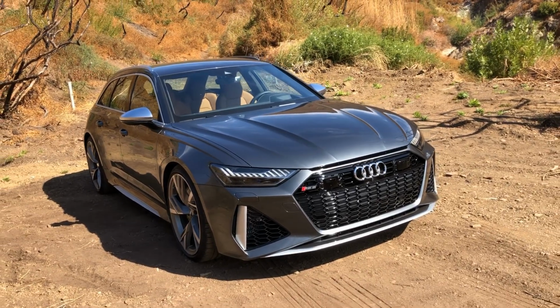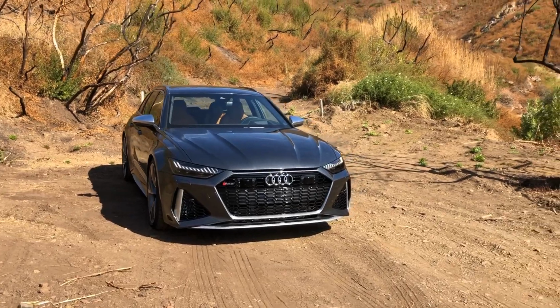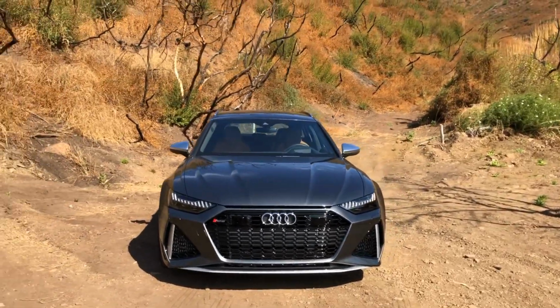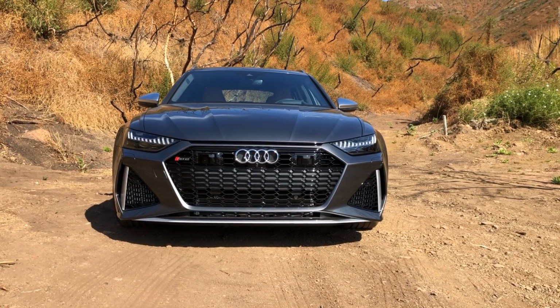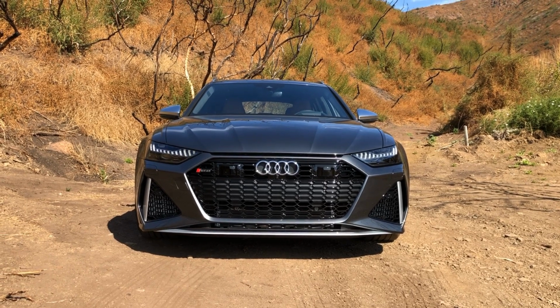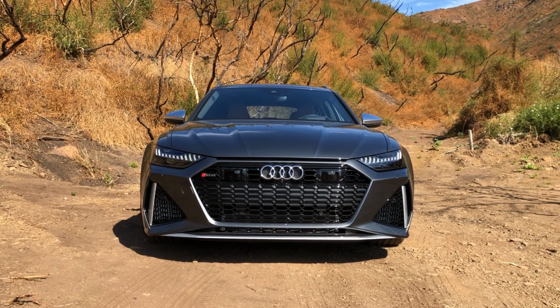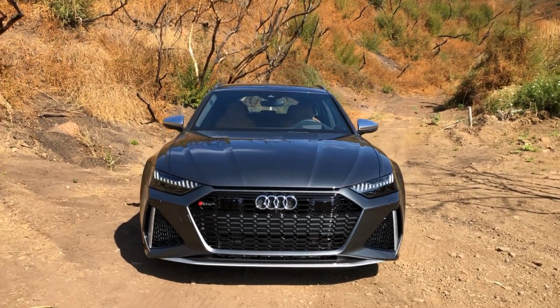And I know that sounds not exactly right. I am possibly heavily biased by the fact that I absolutely love station wagons. But this is the one. Look at that face. That is anger, that is power, that is presence, and it's all so beautiful.